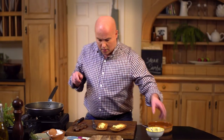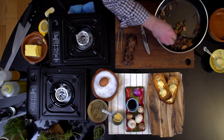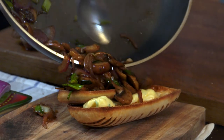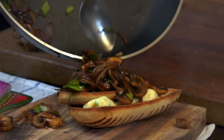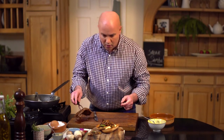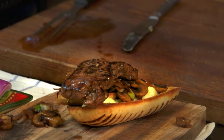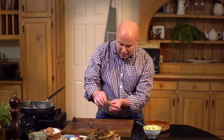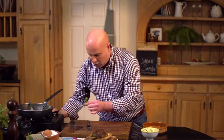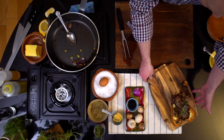So good. Now, let's do this as rustic as it comes with my amazing cognac and brandy, mushrooms, onions. Fantastic. Look at that for a steak. Beautiful. Right on top. Because we've tarragon through it, let's finish it just with a little bit of tarragon. You can put anything you want with it. You can put sauteed potatoes. You can put a couple of fries. Or if you're feeling very guilty, you can put a salad. But for me, that's the perfect steak sandwich.